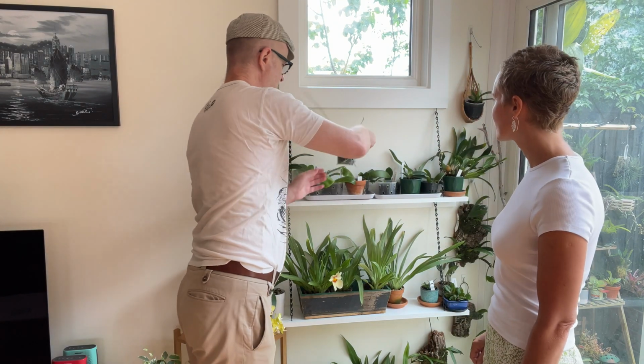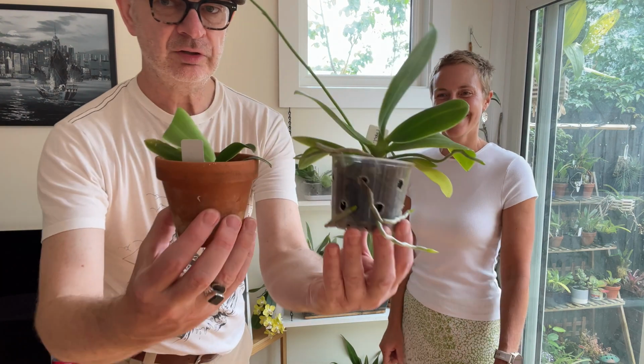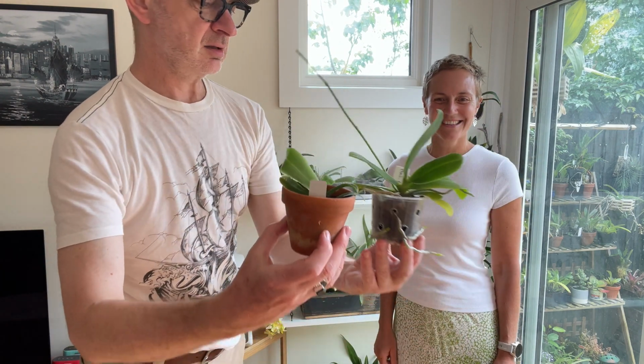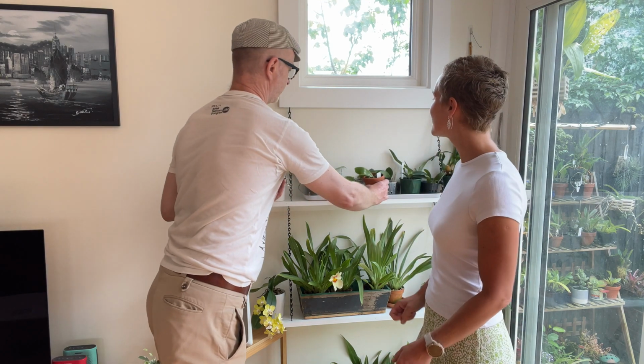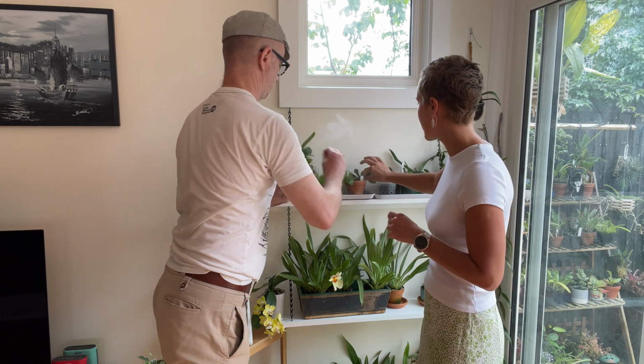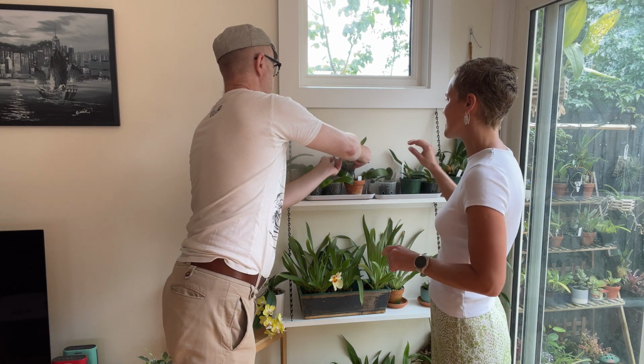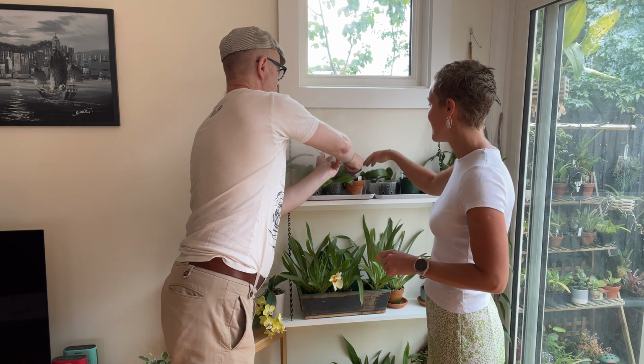Fantastic. Now, I do see you've, here we are, Exhibit A, Exhibit B, terracotta and perforated plastic. Where do you sit on the pot fence? So I'm still a bit in the testing phase. Yeah. I actually think the terracotta works really well, and it's also a lot more aesthetically pleasing. Yes. So, and that is entirely my reason, largely.